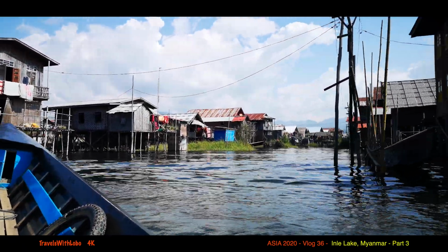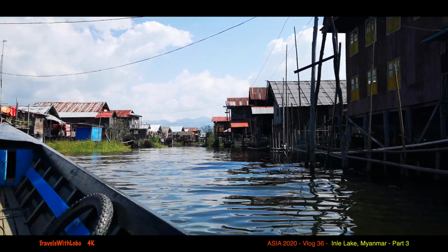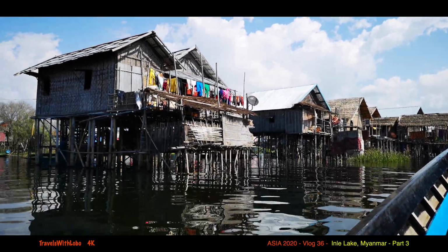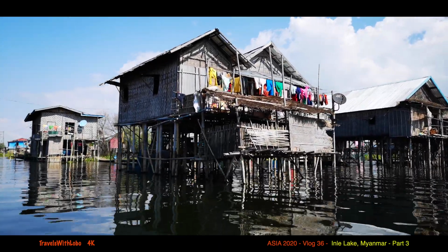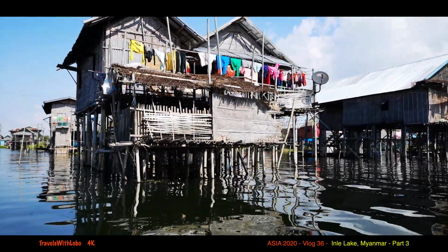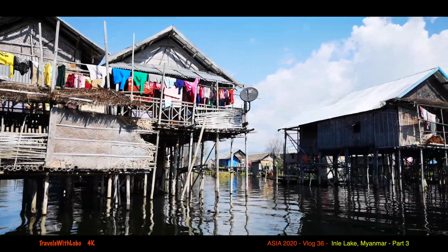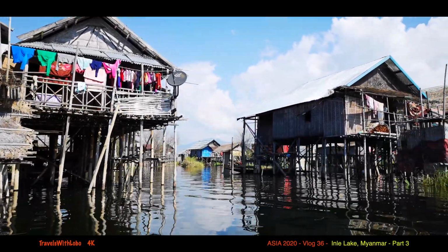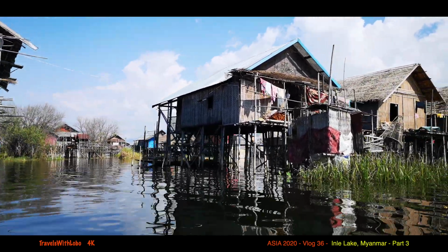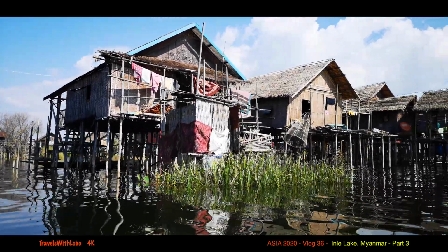I think we're going to a boat building place. And here we have a bamboo neighborhood. Houses mostly built of bamboo. Wonder what life is like here. Remember, you're close to the water, but there's no electricity. So it's dark at 5:30.